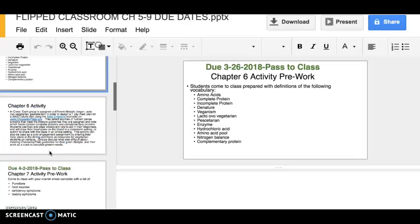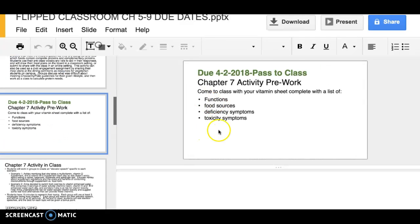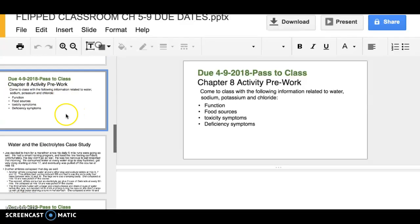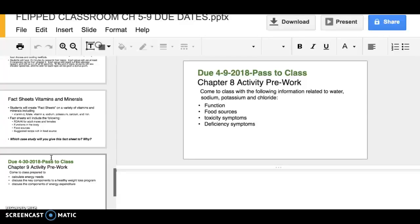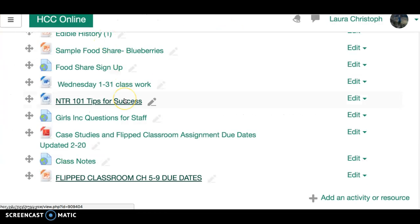Now, some of the other due dates I moved back a little bit given the other things that have been going on. So I'll talk through some of this, but you'll have 2 more weeks or so for chapter 7, and chapter 8 is another week away. And then chapter 9 is our last little section, which is the last 2 weeks of class. So that's what's coming up in terms of due dates.